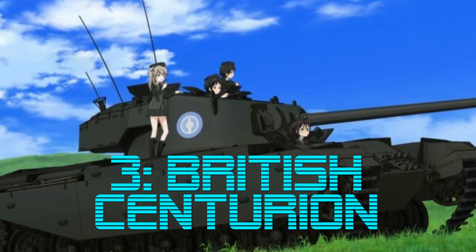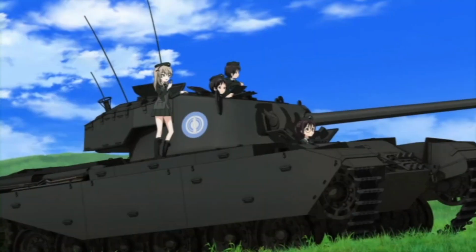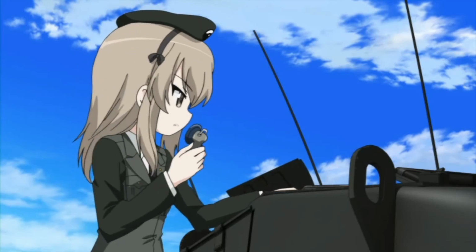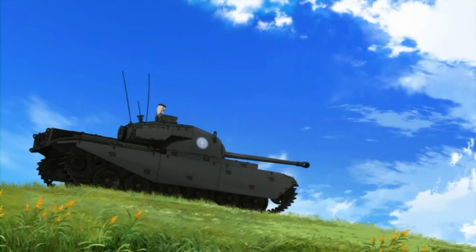Number 3. British Centurion, as used by Alice Shimada. Featured in the Girls and Panzer movie, Der Film, the Centurion was the tank used by Alice Shimada in the Annihilation battle against Miho and her friends.